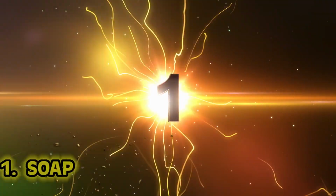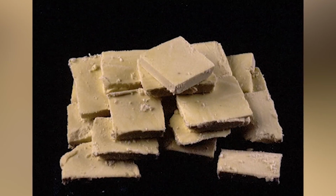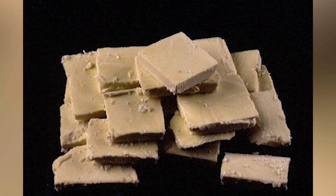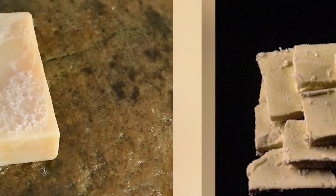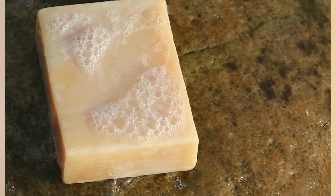And number 1, soap. Finally, the end of all our ailments. Soap. The answer. Well, not really. See, it's been around since the Romans, because they literally did everything before us, and stop bragging, we get it. Made out of animal fats, ash, and mostly lye, these makeshift balls of soap were invented years ago. And then forgotten, and then invented again, and then forgotten again.